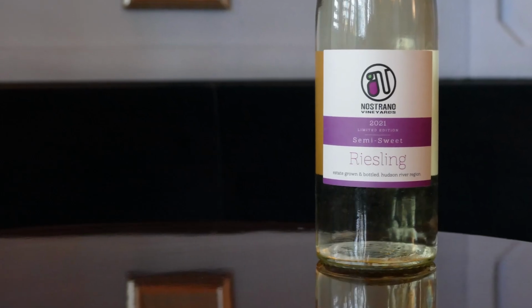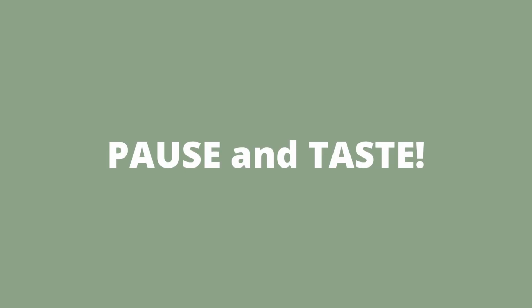Next up is a semi-dry Riesling from the Hudson Valley, the Nostrano Vineyards 2021 Semi-Sweet Riesling. This is estate-grown and bottled in the Hudson River region. Beautiful balance here. On the nose, there is incredibly ripe tropical fruits, and you almost expect it to be quite sticky, but on your palate is quite fresh. It's lifted, it's light, it's not heavy. At 11.5% alcohol, it's a really well-balanced wine, and it's really fun. You could pair this with a lot of different things, from chicken liver mousse and foie gras pâtés to desserts like peach cobbler and New York cheesecake.